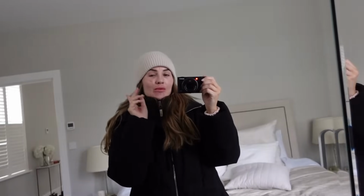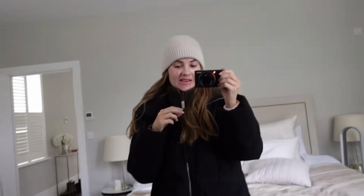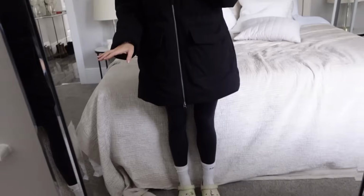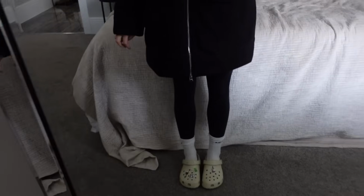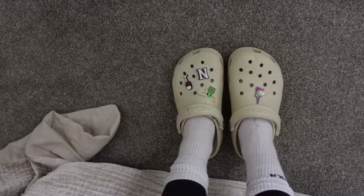I have my shuffle on underneath, which by the way, if you guys need a little base layer that looks cute and is also going to keep you really warm, get this shuffle. I actually did not realise how toasty they were, but they're great. And then I just have Lululemon leggings on, Adenoa socks, and my wellies are in the car, hence why I'm wearing my little Crocs.